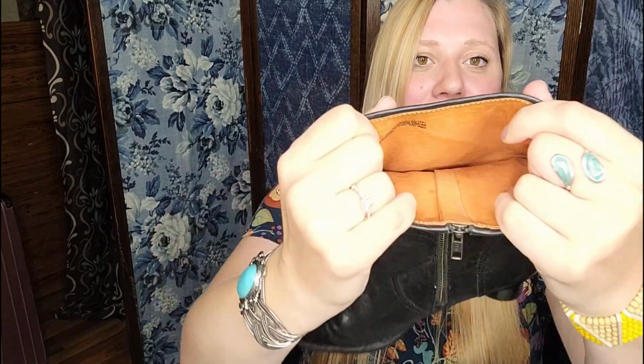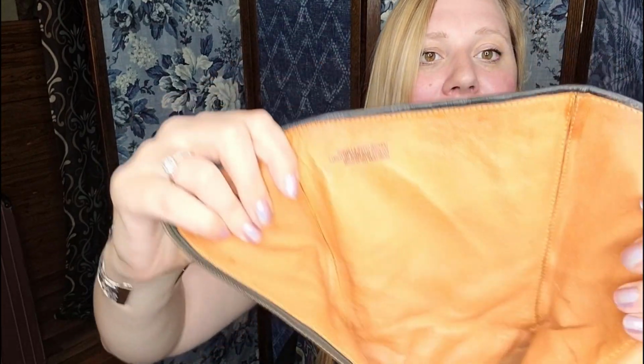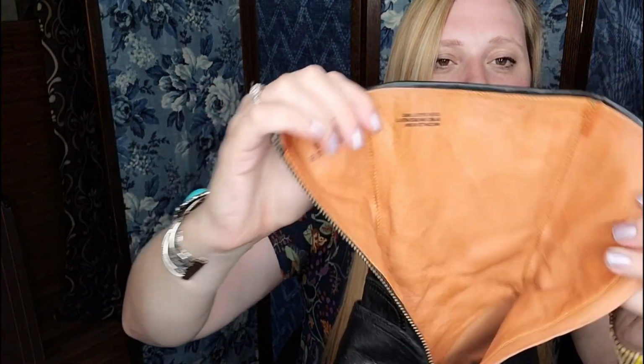Like, I'll just show you the lining right here. When I see this kind of lining where it's that almost orangish leather, these boots are going to last a long time. You can see that. So yeah, I did grab these, and I am not going to take low offers because I know what I got here. So there's those boots.